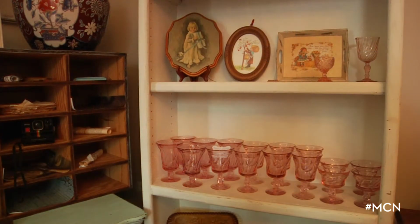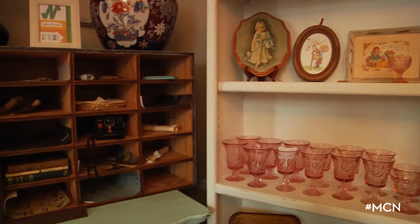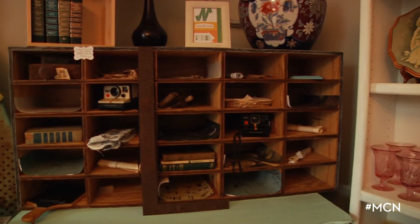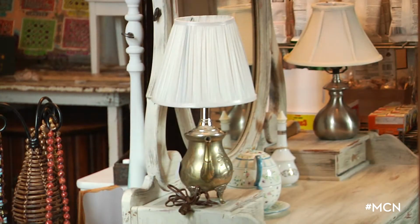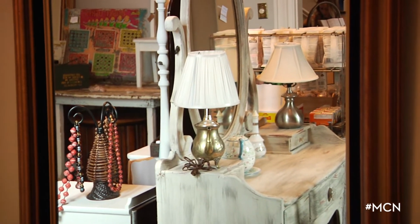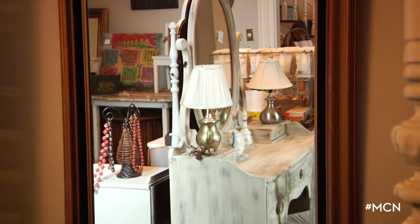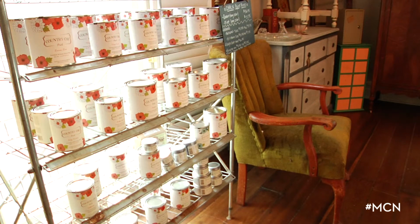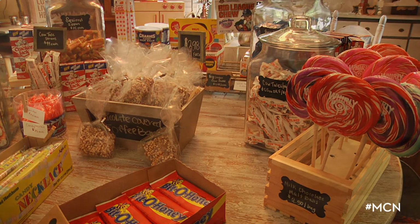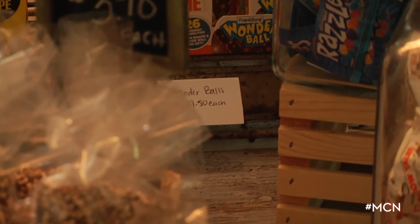We're by and large an antique store, so we have lots of antiques, meaning furniture, glassware, little knickknacks, anything like that. But we also do more modern stuff. We have painted furniture, the shabby chic style. We have chalk paint, so if you find something and you want to redo it, we can definitely help you with that. We have the old-fashioned candy. That's probably our newest thing that we started carrying. We're going to keep expanding on that.